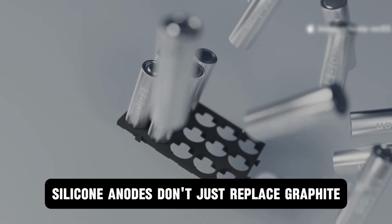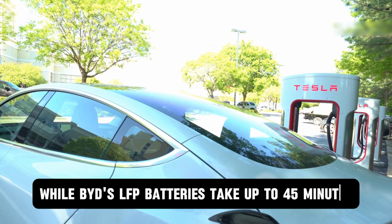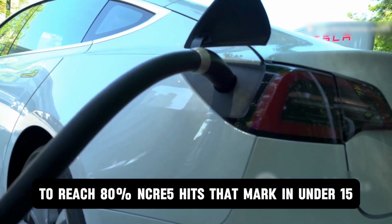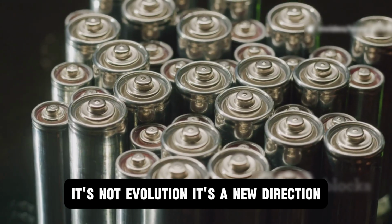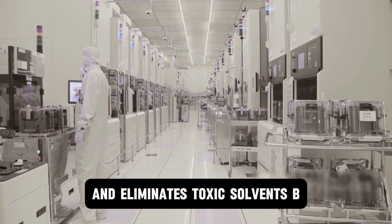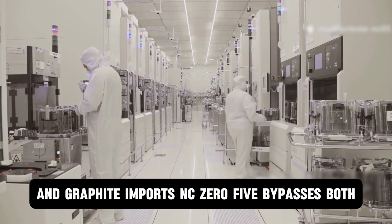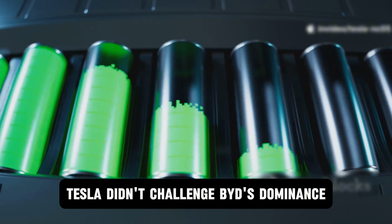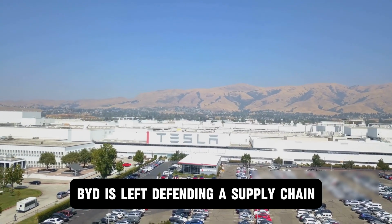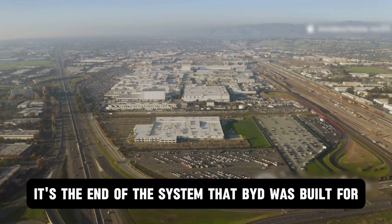Silicon anodes don't just replace graphite, they improve capacity, reduce charging times, and extend battery life. While BYD's LFP batteries take up to 45 minutes to reach 80%, NC5 hits that mark in under 15. It's not evolution, it's a new direction. Tesla's dry electrode process slashes cost and eliminates toxic solvents. BYD's manufacturing still depends on wet processing and graphite imports. NC05 bypasses both. Tesla didn't challenge BYD's dominance, it rendered it outdated. As Tesla cuts dependency and builds locally, BYD is left defending a supply chain that no longer looks necessary. The real threat isn't just better tech, it's the end of the system that BYD was built for.